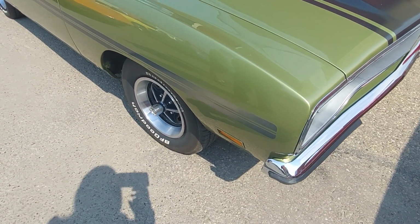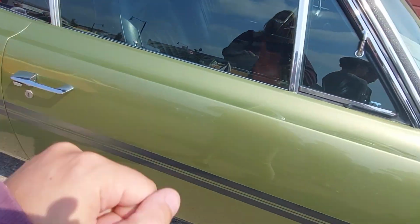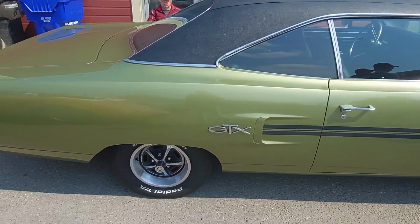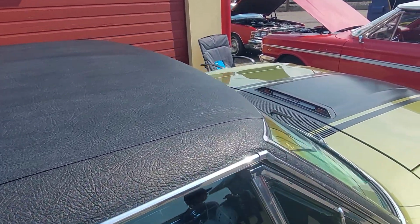You know, and these only came with 3 engines. You got the 440, the 426 Hemi, or 383. Actually, no, I think it was 440 and 426 only in these, and then 6-pack or not. It's very, very nice. I absolutely love the vinyl top too. Don't see too many vinyl tops anymore. Looks good.